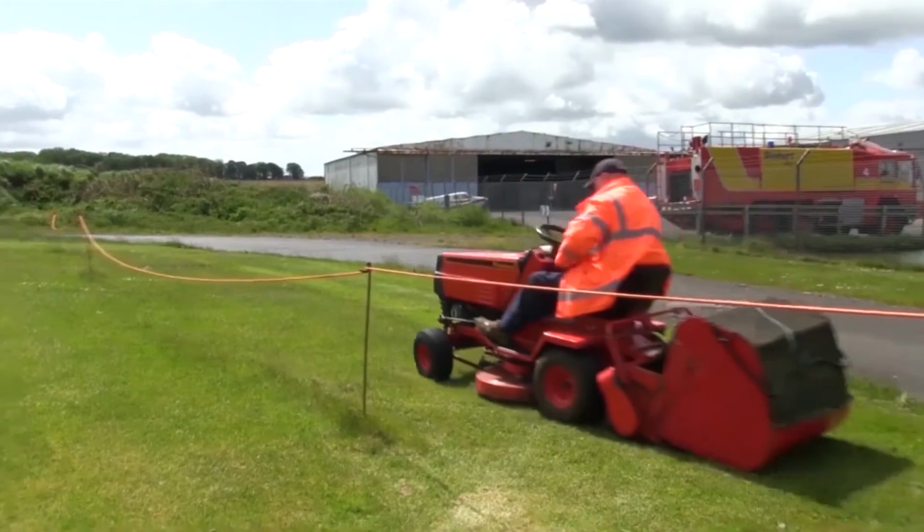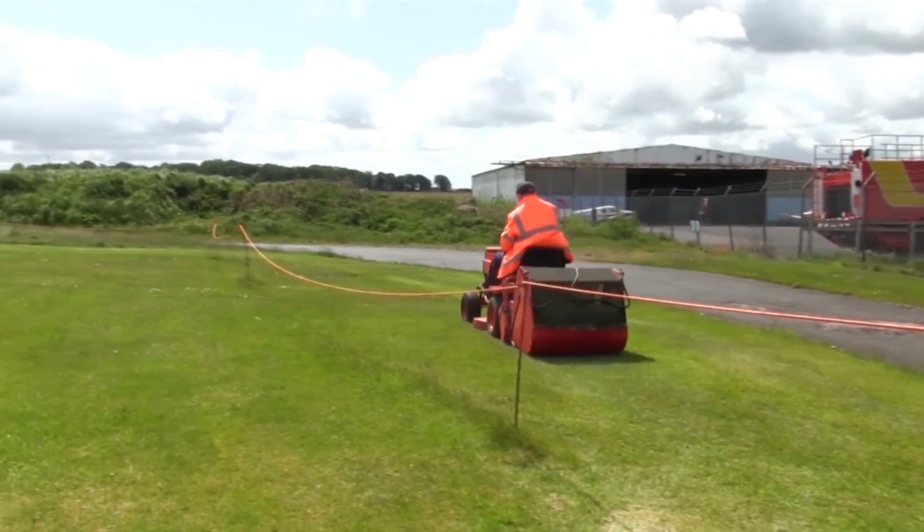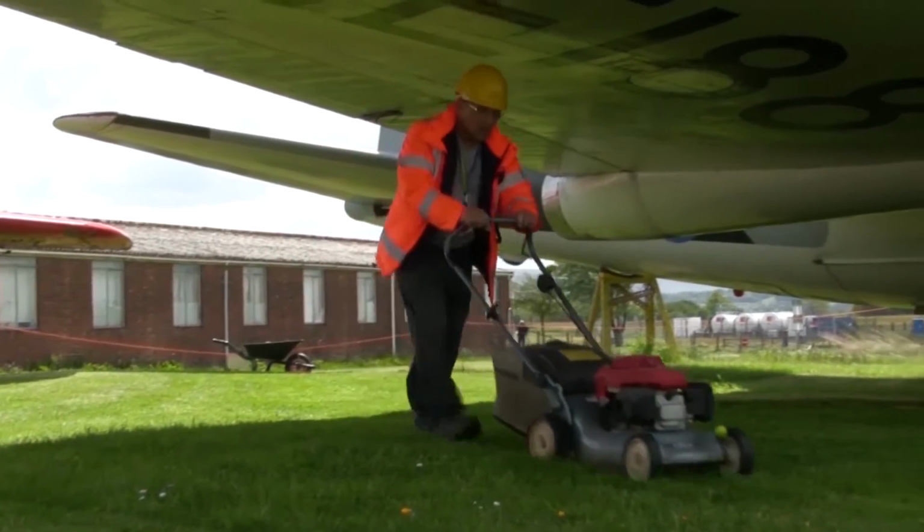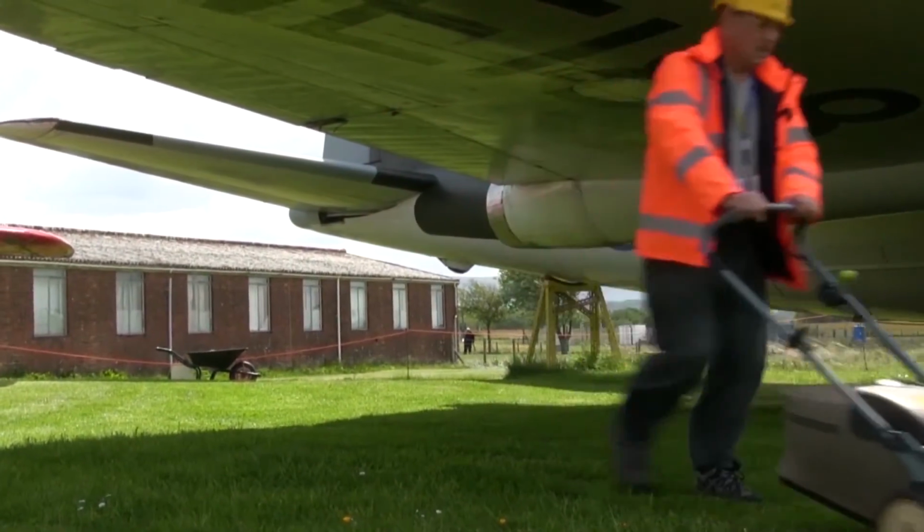You can't miss it. The work goes from anything from repairing aircraft, painting aircraft, washing aircraft, manning the shop, being a guide around the museum, manning the Vulcan, and taking people through the Vulcan. There's a lot of things to do. In the summer there is grass cutting. Every week it needs to be cut, and we've got a large area of it. We've got a couple of little tractors to make it more fun.